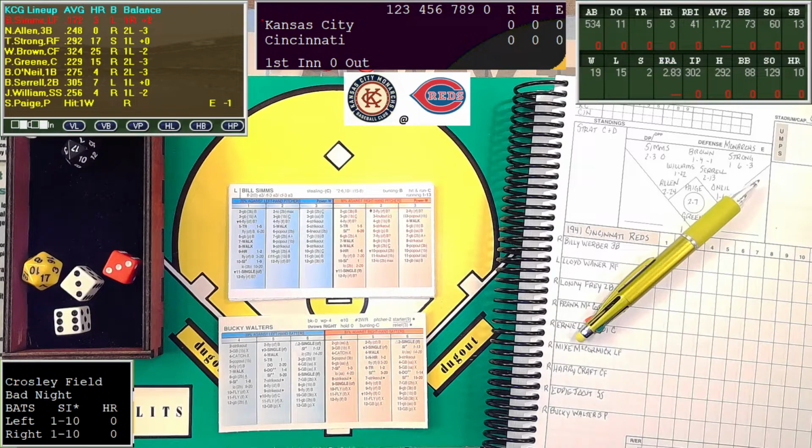Starting for the Monarchs will be Satchel Paige, who's making his second start in our Barnstorming tour, as he started for the 1936 Crawfords, who were pummeled by the 1934 New York Yankees. So he will get a second chance to showcase his talents. And going for the Reds will be Bucky Walters, who was 19-15 with 2 saves, a 2.83 ERA. He did a good job pitching. The Cincinnati club came in third place in 1941 in the National League at 88-66. Very good pitching team, not a great offensive team.